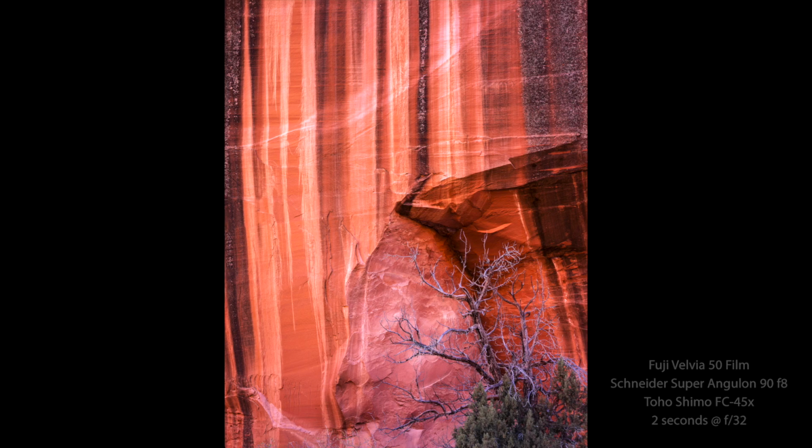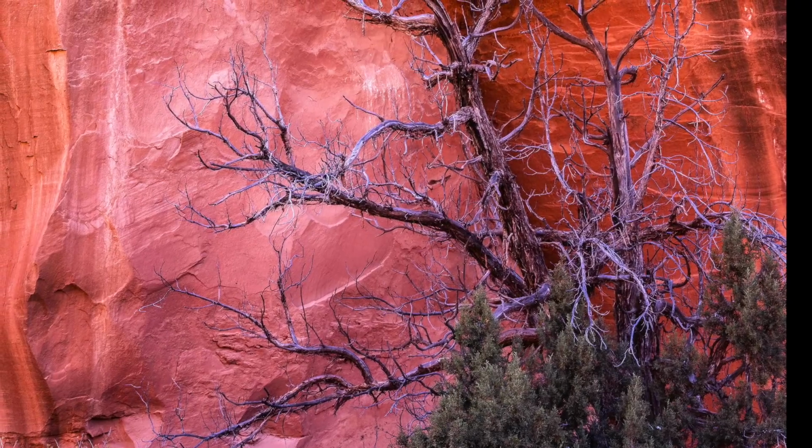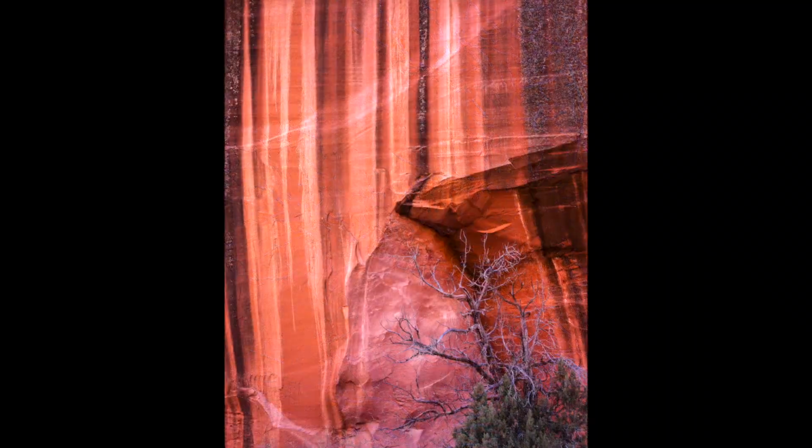I like how the Velvia picked up a lot of the blue sky reflecting on those branches, and once again you get that warm, cool contrast. It was beautiful reflected light being kicked into this cliff, and so I'm really happy with this one. I think it's pretty special for me.